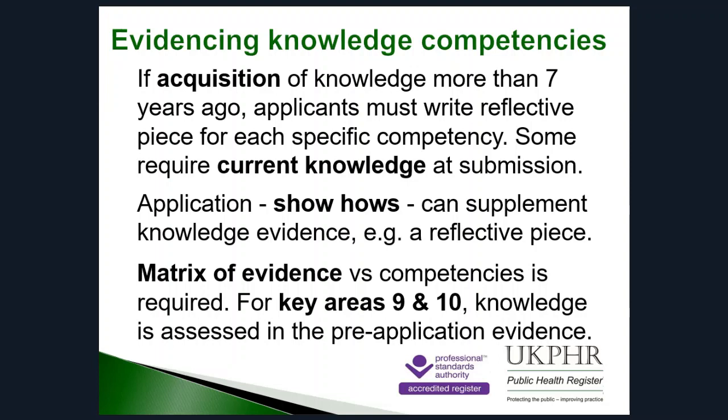We also provide a model matrix of evidence for people to set out their evidence against the competences. And it's necessary to use that matrix, but you may also find it helpful to use it. Remember that for key areas 9 and 10, the knowledge has already been assessed in the pre-application application, and it won't be required to be shown again.